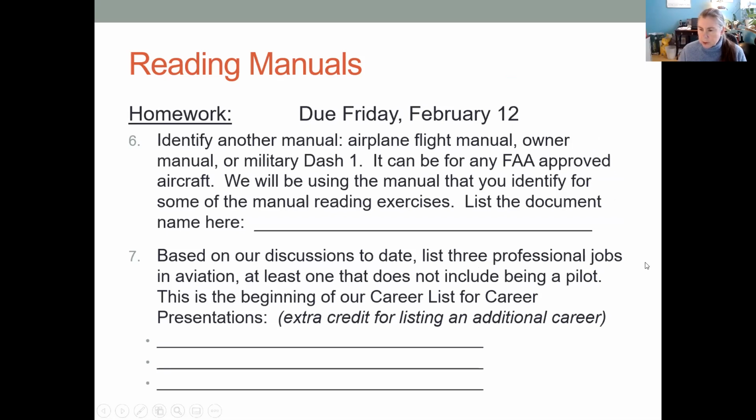And then 2 additional questions that are not directly related to the reading. We will be looking at other airplane flight manuals, owner manuals, or military -1s. It can be for any FAA approved aircraft. And you must have access to the full manual, because sometimes there'll be, I believe there's a B-1 bomber manual out there, but it's only the first 2 chapters. So you need to make sure that you have access to the full manual. List the document name here. This is the document you will then be using for activities. I believe one of them will start next week.